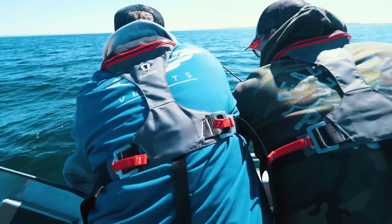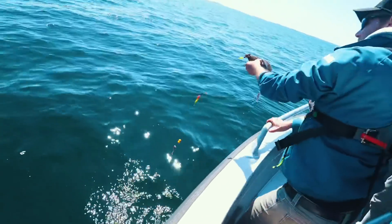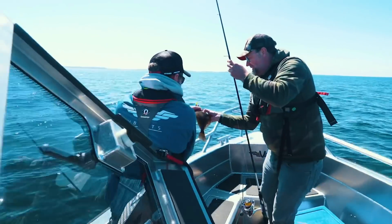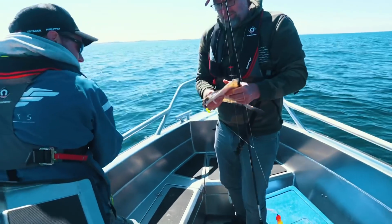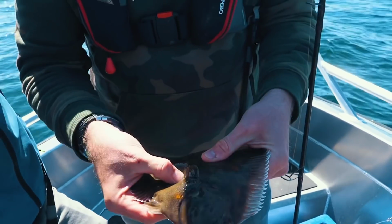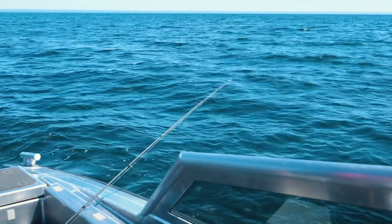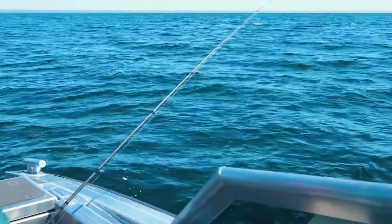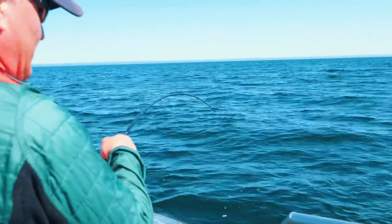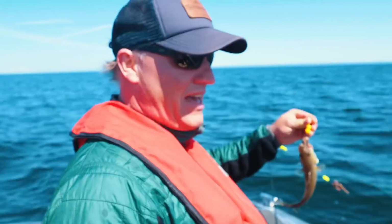Yeah, big one. Excellent. Yay! Yes, man. Look at this. Lovely guy. Look at that. Oh, that's gonna be so tasty, so good. Yeah, let's go. Awesome. Nice. I totally love the orange spots on them. Nice one. Ah, there it is. Whoa! Oh! Yeah. Catch of the day.